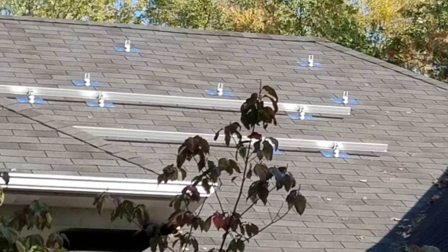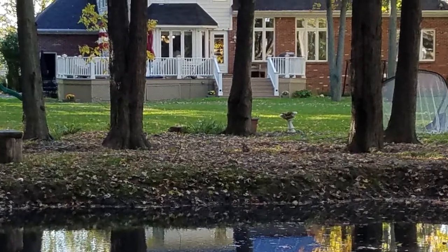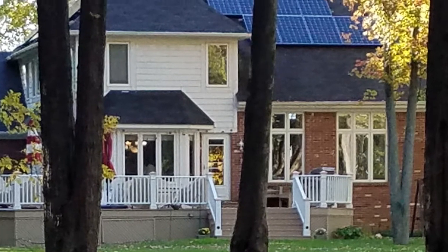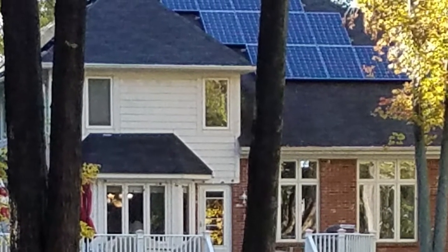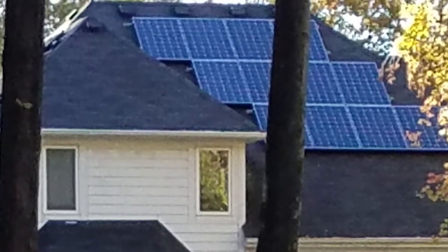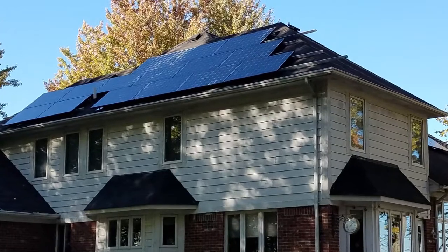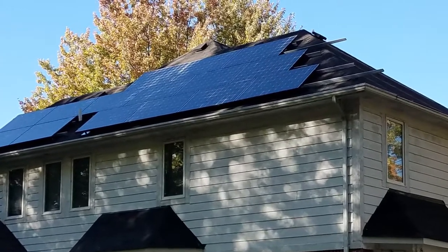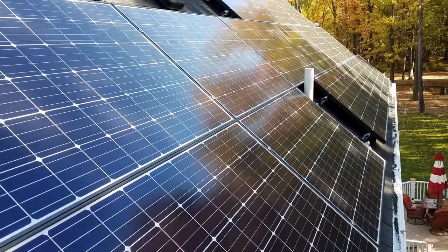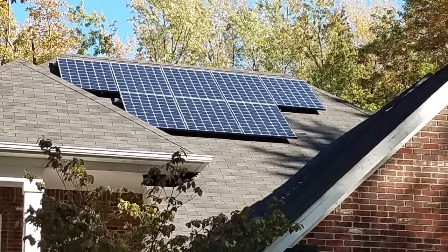The guys over at Oak Electric are the people that did the install for us, and they did a really great job. We do have panels on three sides of our home. We wanted to capture sun in the morning on the east side, which is the back of our house. And then obviously we put them on the south side. That's where they'll get the most of the power most of the day. And then in the afternoon, we'll capture some sun on the west side, so that's the front of the house.